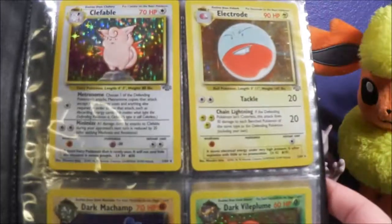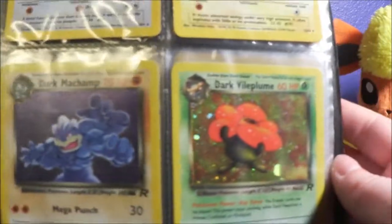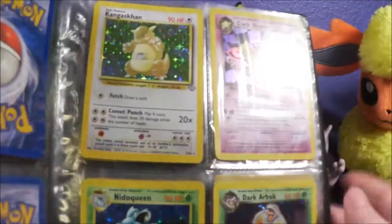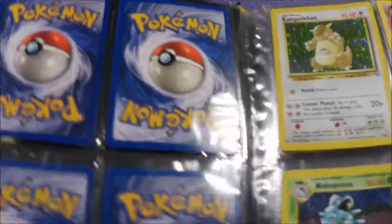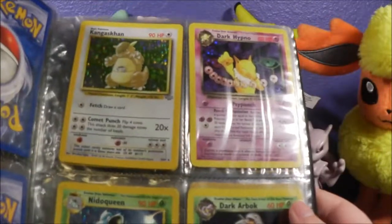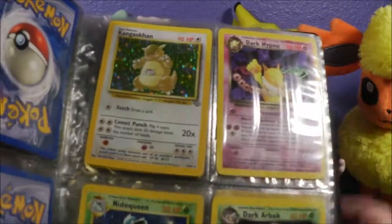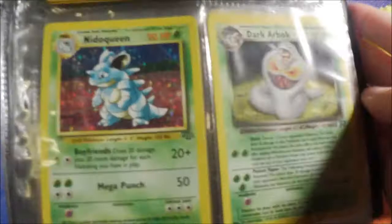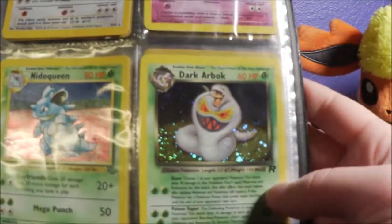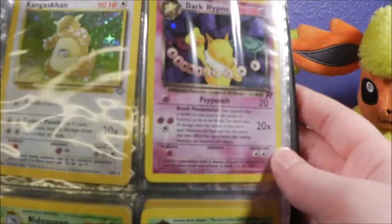So we've got Clefable, Electrode, Jungle Jungle, and then Dark Machamp and Dark Vileplume from Team Rocket. And then most, if not all of them, do not have cards on the other side. And we've got a Kangaskhan from Jungle, a Nidoqueen from Jungle. The Nidoqueen is not in that great a shape. It's just a little bit dirty. We've got a Dark Arbok from Team Rocket and a Dark Hypno from Rocket.